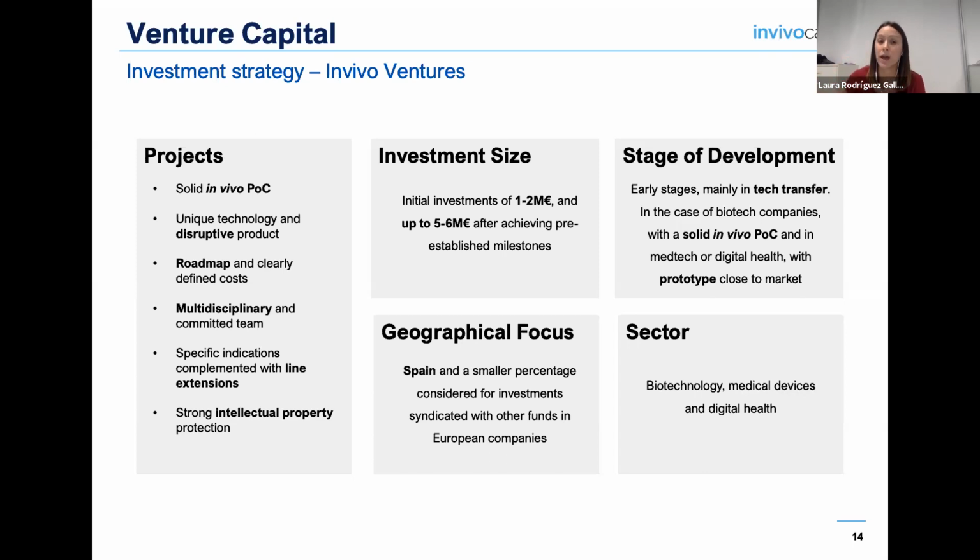If your company is looking for a round of 20 millions, we're not going to be your lead investor, and that's okay. But then you will need to find first a lead investor, and then we could join. But you cannot expect a smaller firm to be a lead investor of a bigger round.